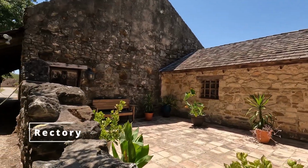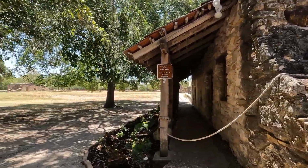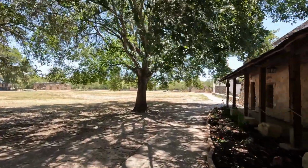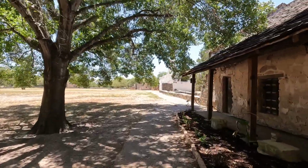Next to the parish building is the rectory, also reconstructed between 1967 and 1968 with stone from earlier mission walls. This is an active private residence that is not open to the public.